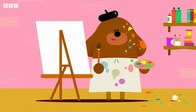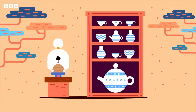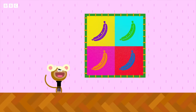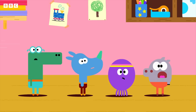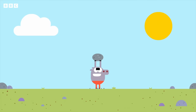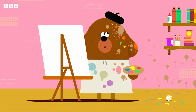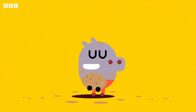Some artists are inspired by their passions, like teapots. Carrots, man. What are you passionate about, Roly? I know! Is that a rock? Yep! You're passionate about potatoes.